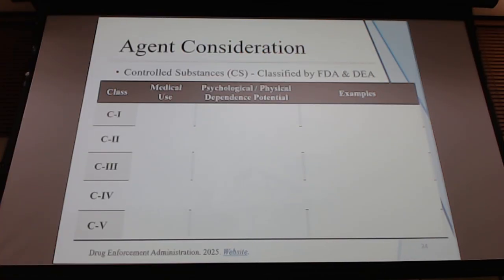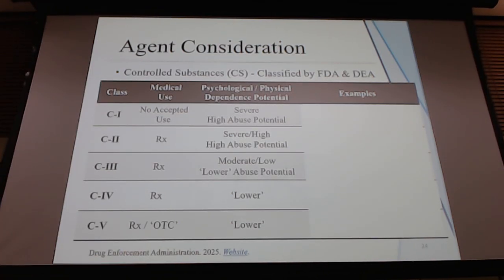All right. Controlled substances. Medicinal use. Which ones can we use? Which ones can't we use? 1 through 4. We can't use 5. 1. Oh, okay. This is why we ask. Okay, we can't use 1. We can use 2 through 5. C5s, I put in quotations of OTC status because there are some states that allow some C5s to be ledgered, if you will, that the pharmacist can give them. Not many. Okay. Psychological and physical dependence. Extremely high. Down to less and less and less.